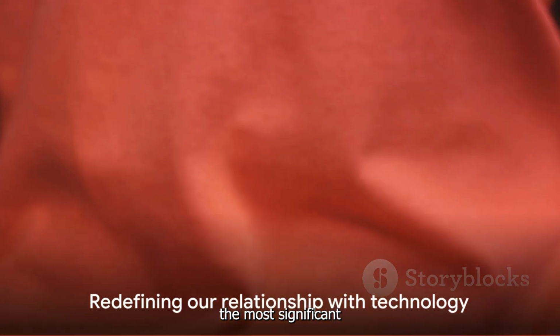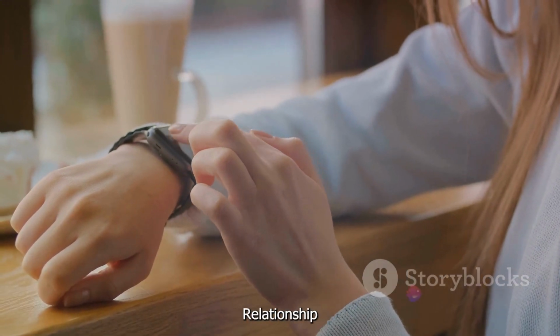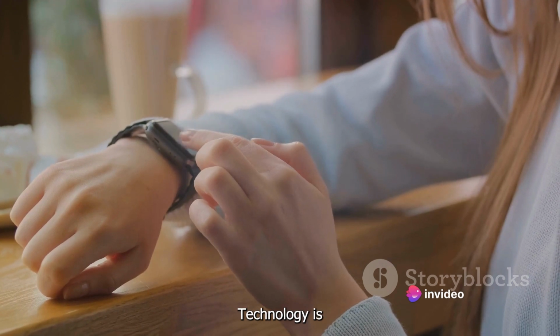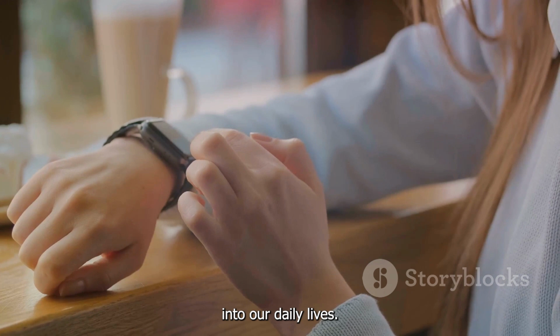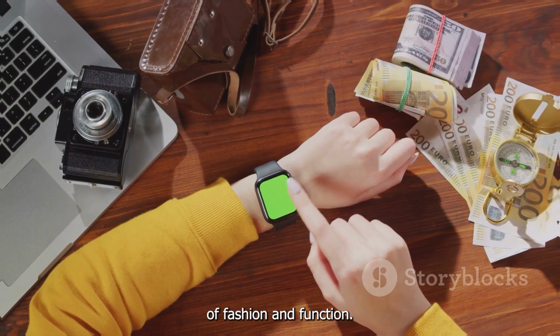But perhaps the most significant benefit of smart rings lies in their potential to redefine our relationship with technology. They represent a step towards a future where technology is not just an external tool, but a part of us, seamlessly integrated into our daily lives. Smart rings, the ultimate combination of fashion and function.